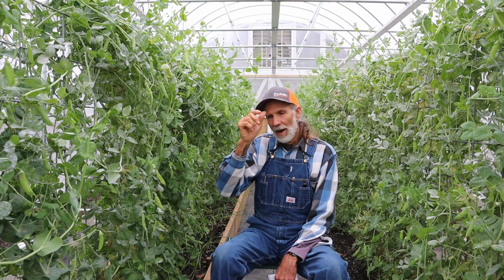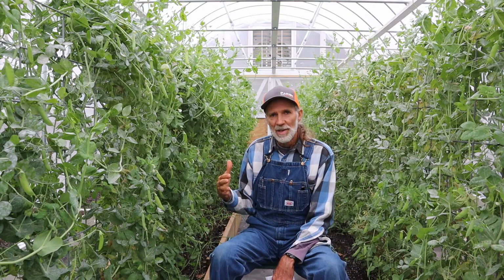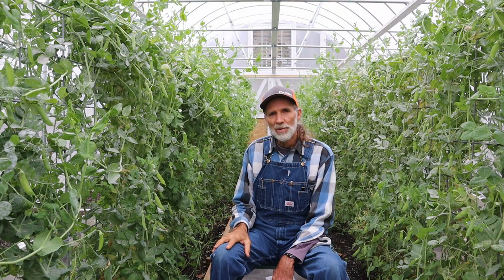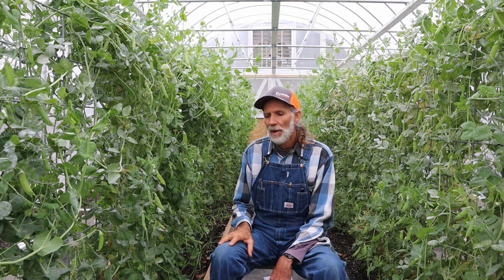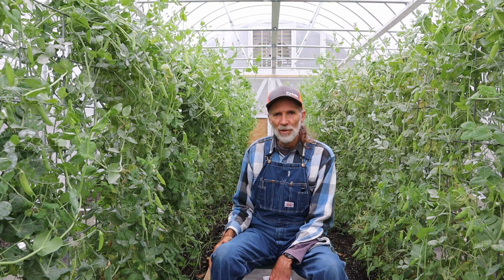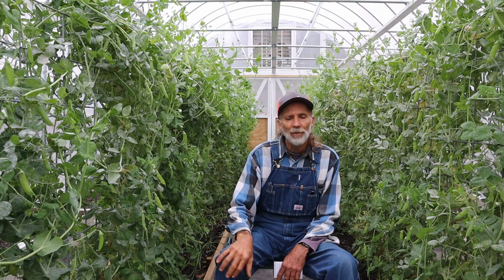Now, our other high tunnel is not like this in the whole center. It is all containers. All of the containers in that one have been done with the same soil that we put in the ground in this one. We monitor our soil. We check our pH. We do extensive fertilization every 2 weeks. Things like that are very important in a high tunnel.